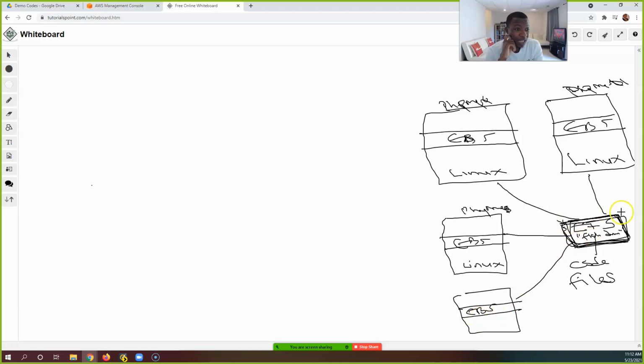And think about this flash drive, this EFS, as being able to hold, I don't want to say unlimited data, but a huge amount of data. More data than your EBS on your individual machines can hold. So because your machines cannot hold that, maybe the file is very large, you can mount a flash drive onto your servers. In essence, it'll look like your machines have this amount of storage, but they don't.